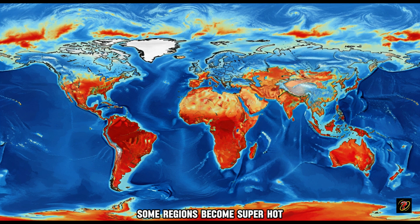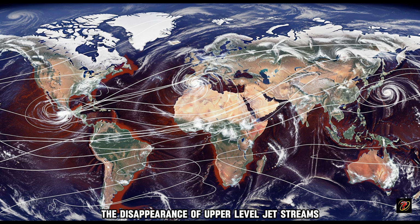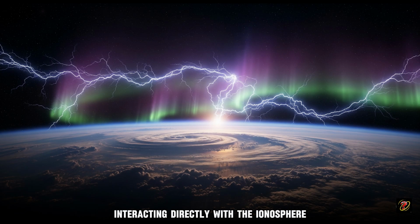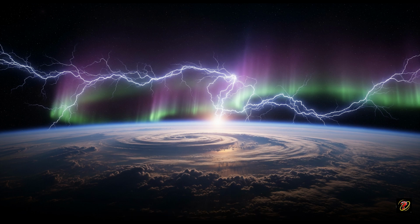Some regions become super hot due to direct absorption of radiation, while other regions are suddenly cooled by the shadow of the turbulent atmosphere. The disappearance of upper-level jet streams, causing weather instability, no longer having the current seasonal rotation. Redefining global weather. The solar wind interacting directly with the ionosphere will create large-scale induced currents, thereby directly affecting the evaporation-condensation cycle in the atmosphere.